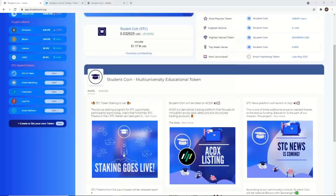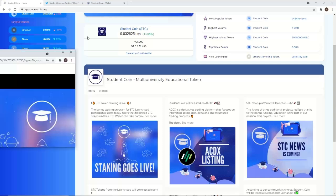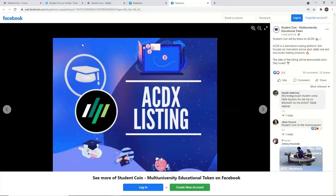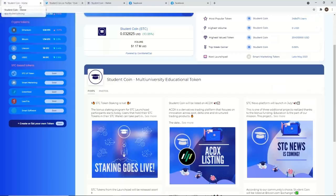On the Student Coin website, I had my login details on there, my apologies. So I'm on the Student Coin website, and first off, the price has seen quite a nice bit of a rally. The 13.5%, yeah, it's all relative, but it's back up to about over the 3 cents mark.